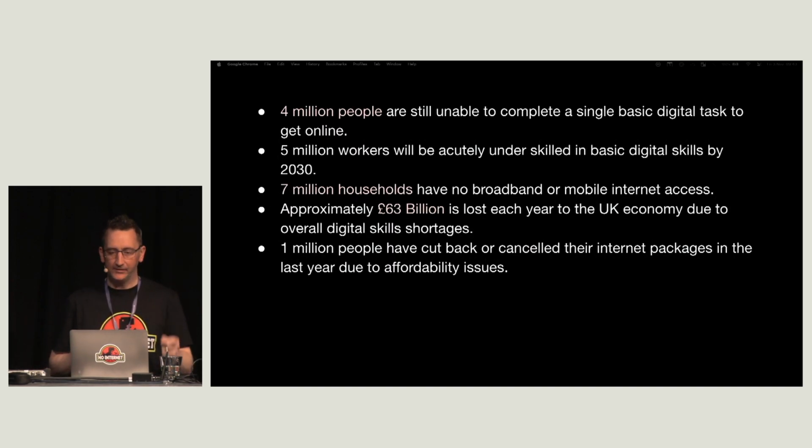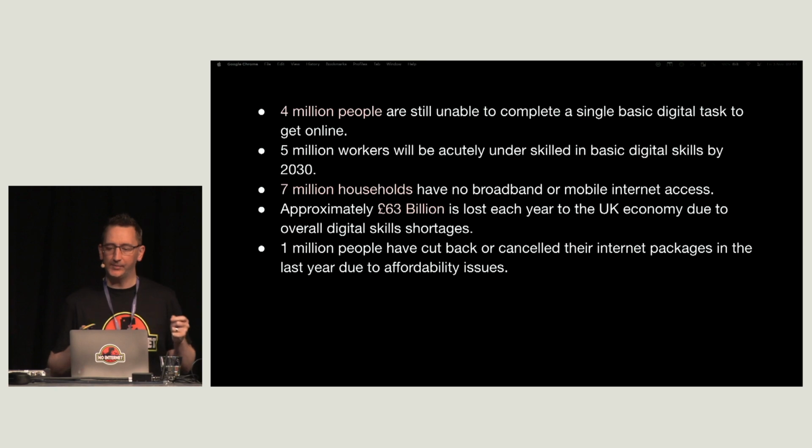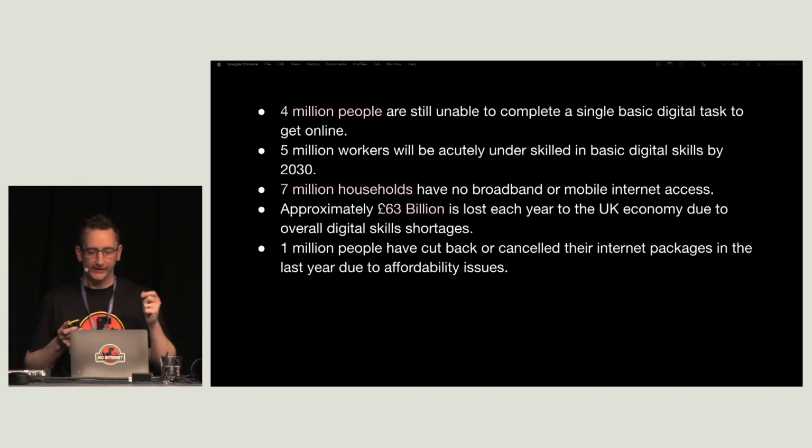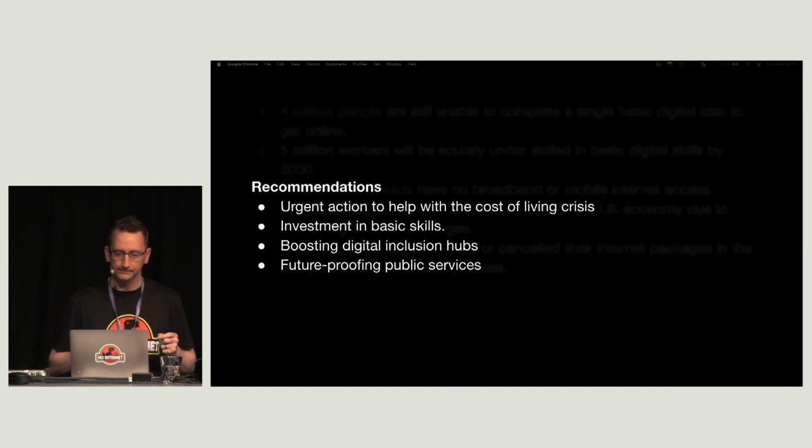These include 7 million households in the UK have no broadband or mobile internet access, and 4 million people are still unable to complete a single digital task to get online. Unfortunately, the problem has only got worse in the past few years due to the cost of living crisis, as people are cancelling their monthly internet packages to save money. This is costing the UK economy approximately £63 billion every year because the country has a digital skills shortage.